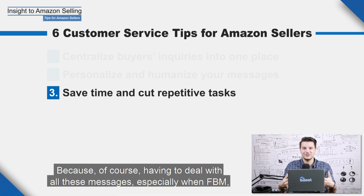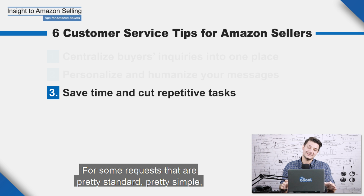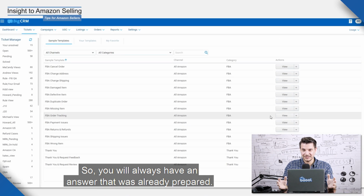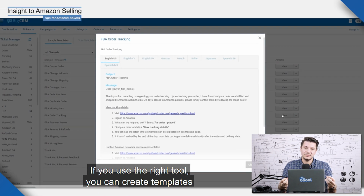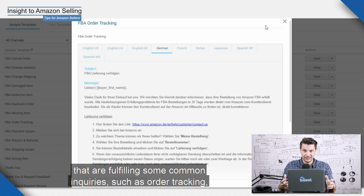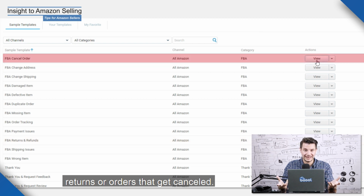Another tip, number 3, is try to save time and cut on repetitive tasks. Because of course, having to deal with all these messages, especially if you have a lot, is really tedious and it might take a long time. So for some requests that are pretty standard, pretty simple, you can actually create some templates. So you will always have an answer that is already prepared. If you use the right tool, you can create templates that fulfill some common inquiries, for example, order tracking, returns, or an order that gets canceled.